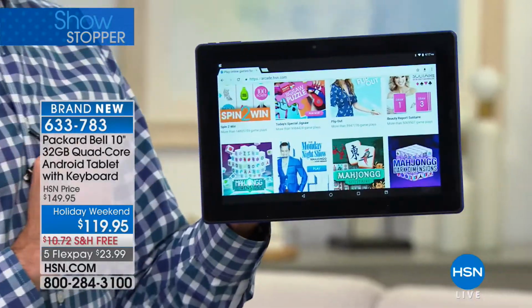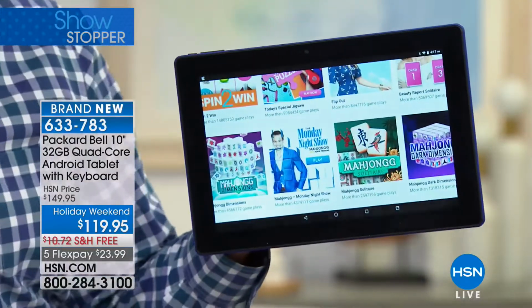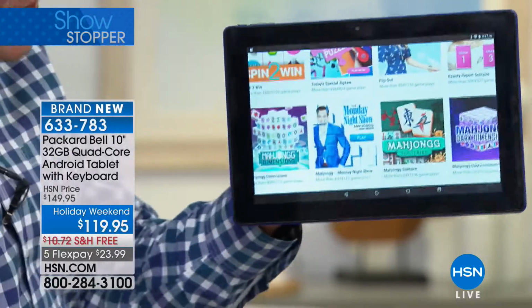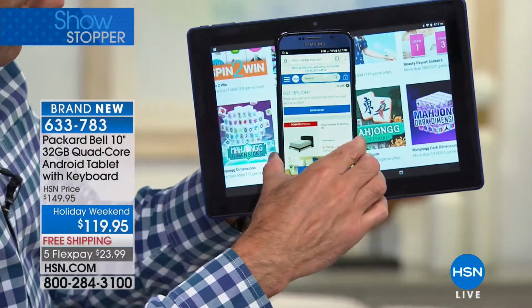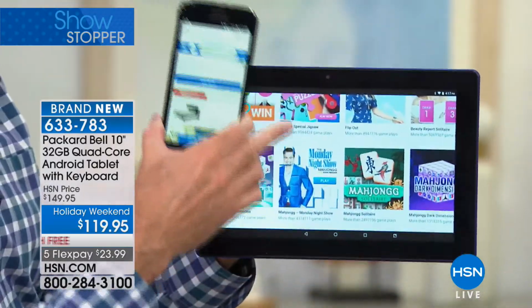Our number one selling tablet size, by the way, 10.1 inch high definition size. So this is the number one size just in terms of the screen. So when you're watching movies, when you're surfing the internet, when you're doing your email, when you're shopping for great deals on HSN or any of your favorite sites, you've got about triple or quadruple the screen size as you do on the average smartphone. So it's our number one selling size.